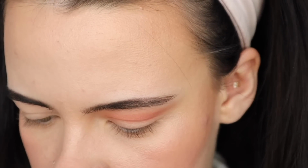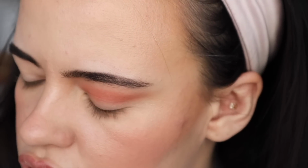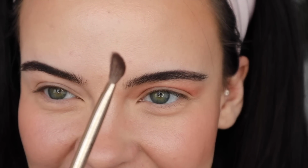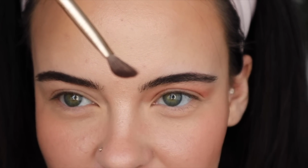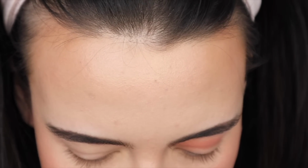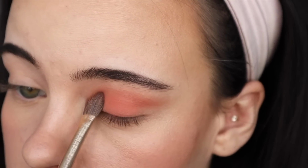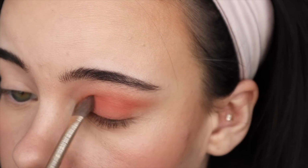This looks like a fun brush. This is a Nabla N202 brush. Look at this funny shape. It's like a flat brush, but it looks like a little foot, like a dog foot. Anyways, I'm going to take that same peachy pink color and I'm going to pat that all over the lid, kind of blend it.